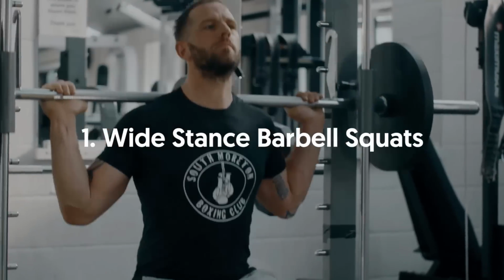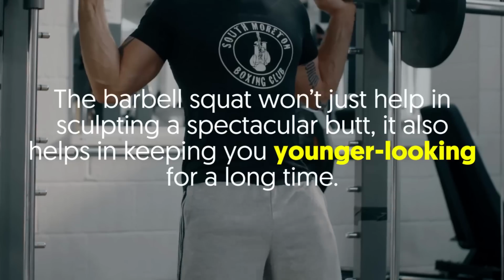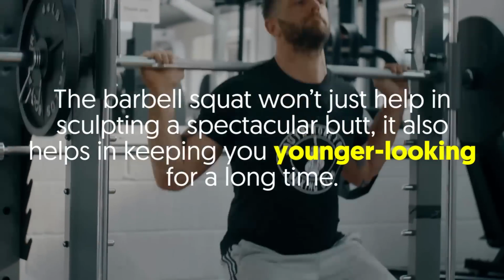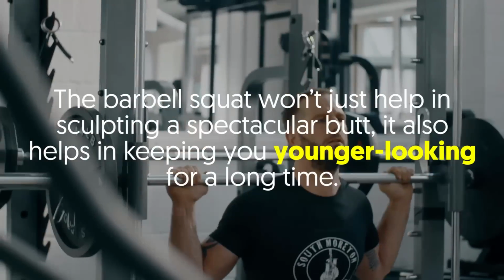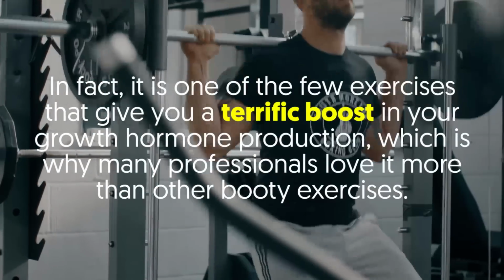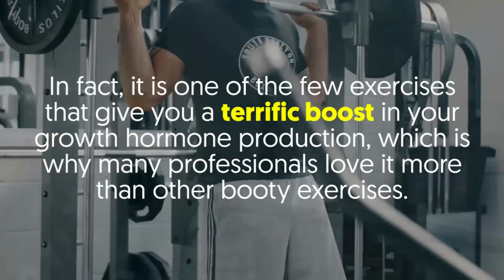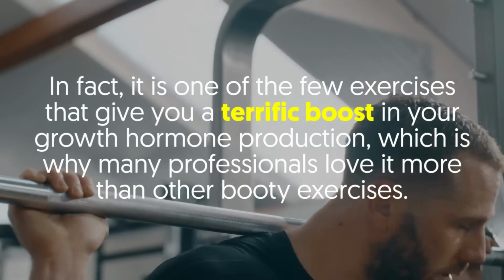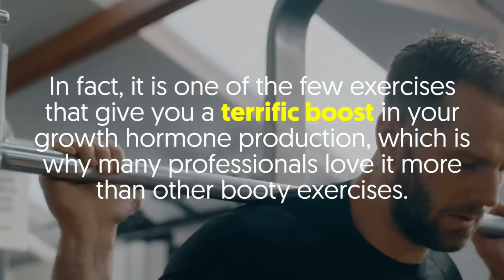Number 1. Wide stance barbell squats. The barbell squat won't just help in sculpting a spectacular butt. It also helps in keeping you younger looking for a long time. In fact, it is one of the few exercises that give you a terrific boost in your growth hormone production, which is why many professionals love it more than other booty exercises.